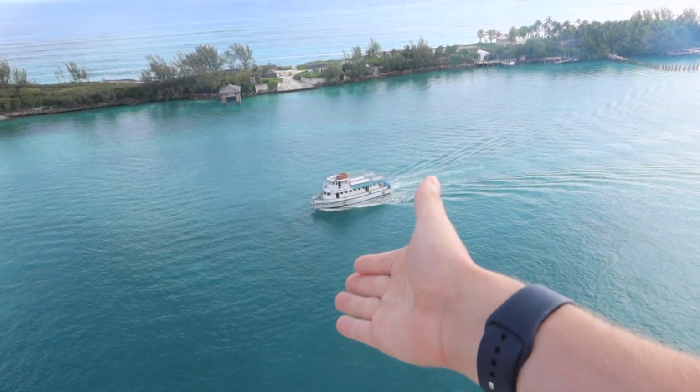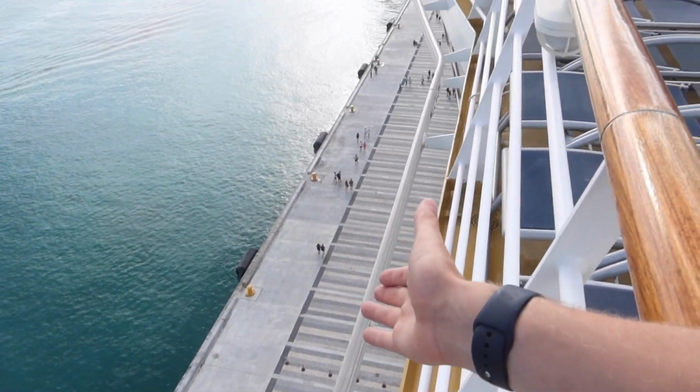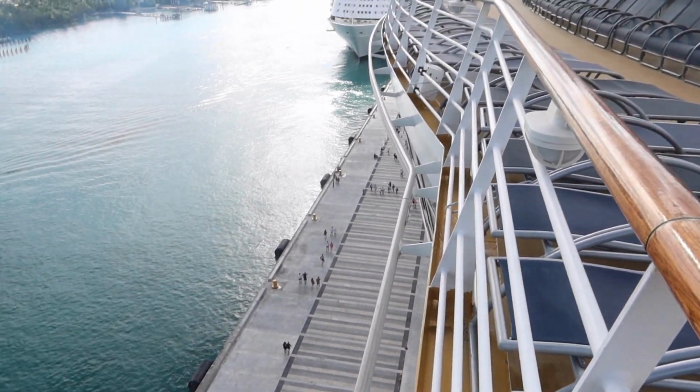And here comes one of the tour boats right now. A bunch of people heading out for their tours and excursions this morning. Nassau has a ton of tours for you. So if you're looking for an excursion, something to do, I would recommend that you do something in Nassau. If you want to get off and walk around in town, you certainly can do that. They have lots of shopping. But an excursion is great in Nassau, and I think it could definitely make your experience a lot better. Just keep that in mind.